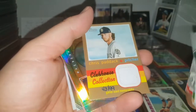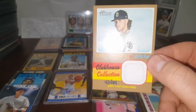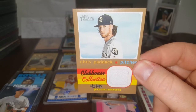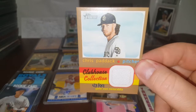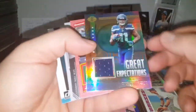Ooh, oh, that's pretty cool. Take a look at this. Chris Paddack, who's a great pitcher, and he's got a possible great career ahead of him. Sorry, I'm trying to get away from the flash. Numbered out of 99. Very nice. That's like the bronze memorabilia Clubhouse Collection. Very cool. I like how it's numbered out of 99. Okay, let's see here.